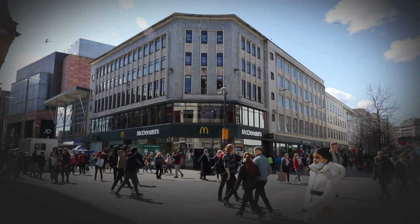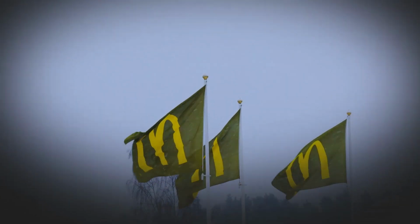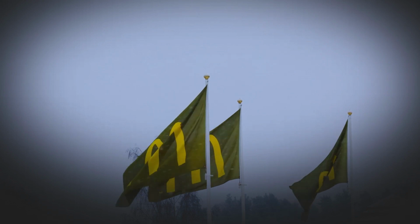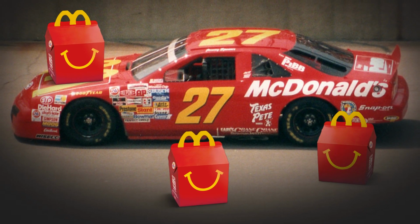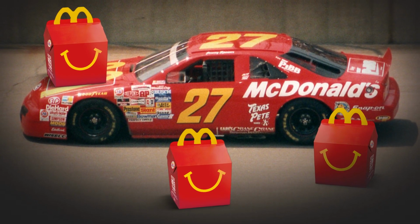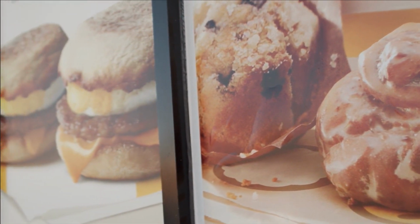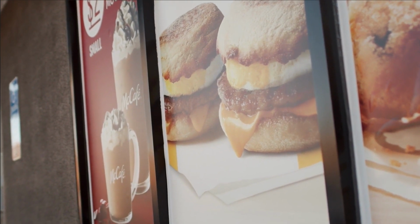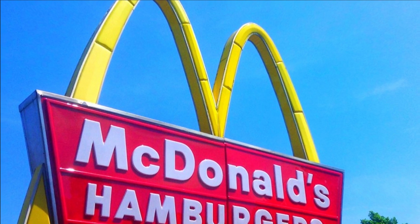Today, the McDonald's logo is one of the most recognizable in the world. It's a symbol of fast food, but it's also a cultural icon that represents American convenience and ingenuity. The company has used the logo to promote everything from Happy Meals to global sporting events. So that's the story of the McDonald's logo, a simple design that has become a global phenomenon. Whether you love or loathe fast food, there's no denying the power of that bright red and yellow M.